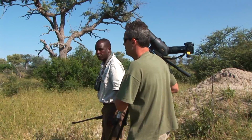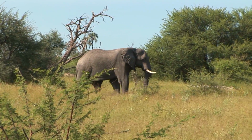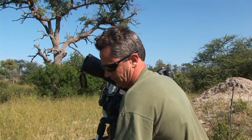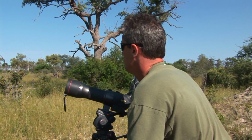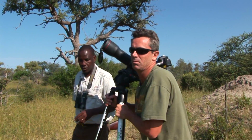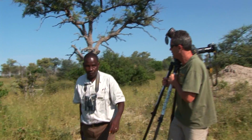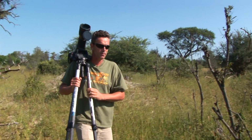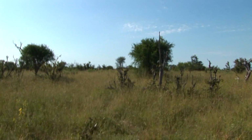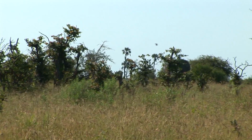We've got an elephant right here. It's a bull or a female. Oh, there's a breeding herd. That's not good. We've got a whole breeding herd of elephants here. We're trying to look for wattled cranes. We've just come across a breeding herd of elephants. Let's back off out of here. Go back. Oh, there's a big bull coming towards us. Do you see him? Okay, wait.